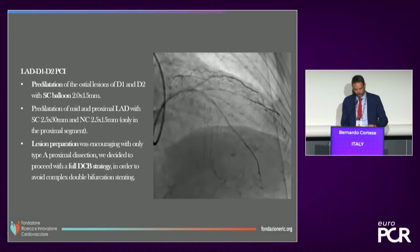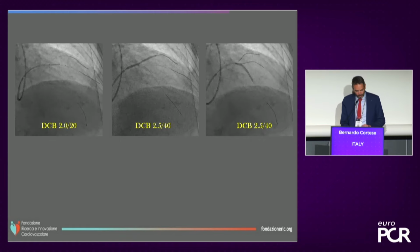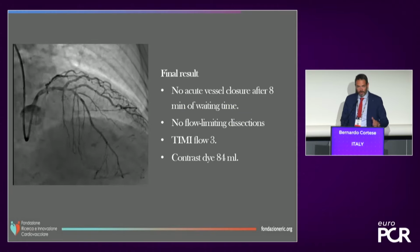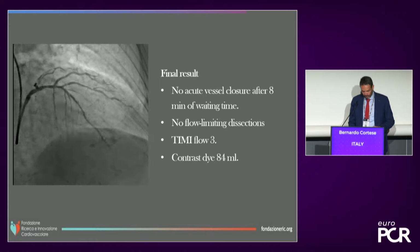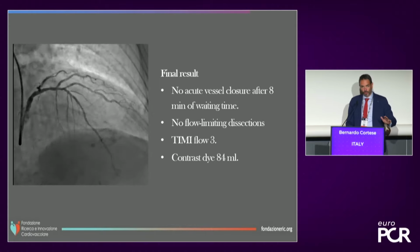So we prepared the lesions. Following our judgment, the lesion was well prepared, and we used three Paclitaxel DCB: one in the second diagonal branch, another in the proximal LAD, first diagonal branch, and the other in the mid LAD. Okay, this was the result. We did a shot, then we waited 8 minutes, and then we did another shot from another angle view. The flow was okay, there was a type A dissection, and then we decided to stop.